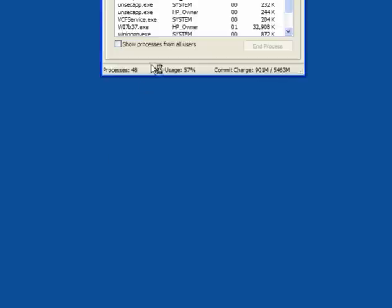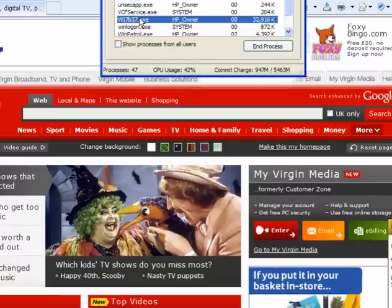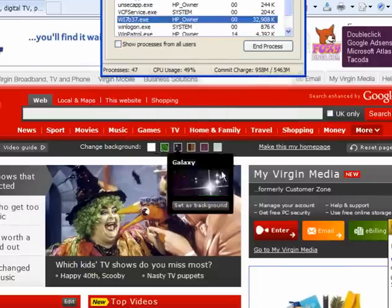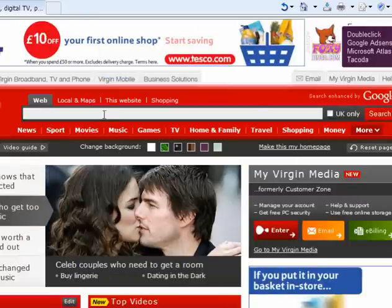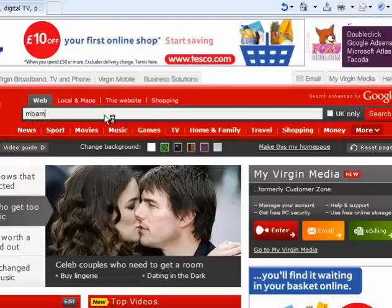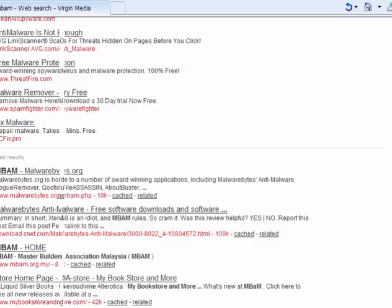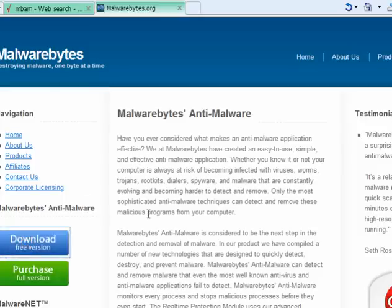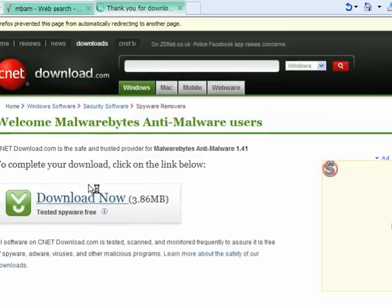Then open up a browser, either Internet Explorer or Firefox. Open your Task Manager. Make sure this process is dead because it's resurfacing. So again, right click, end process, select yes. Go back to your browser and type in mbam, M-B-A-M, into the search box, and scroll down, go to malwarebytes.org, click on download free version, and this will take you to download.com. Simply download the program.